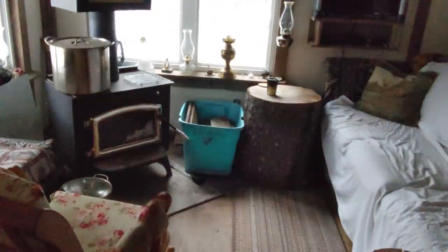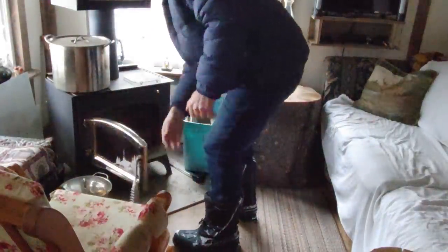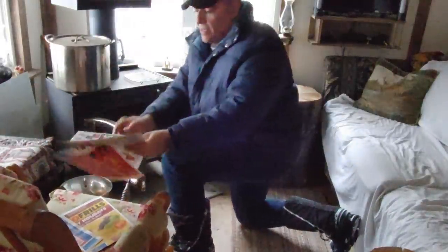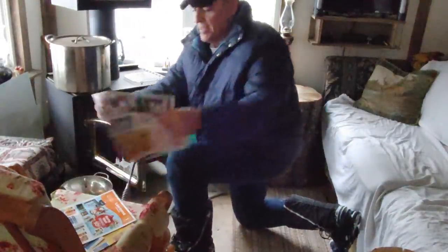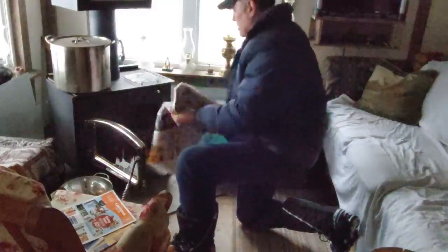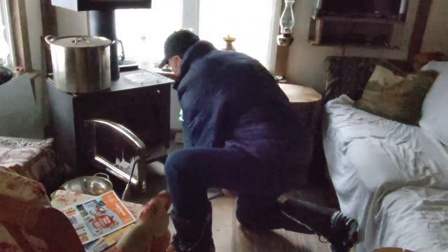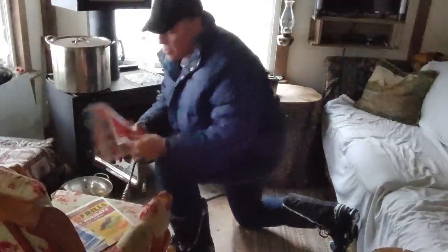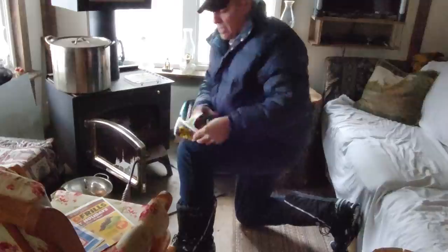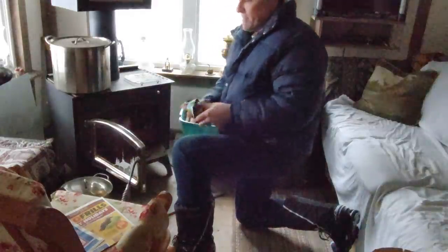All right, let's get this stove going and warm this place up, because it is bloody cold in here right now. Minus 10. Welcome back. It's going to be plus 20 in about 2 hours. Two and a half hours, we hope to have it going pretty good in here. So bear with me, because I'm freezing. Pretty chilly.